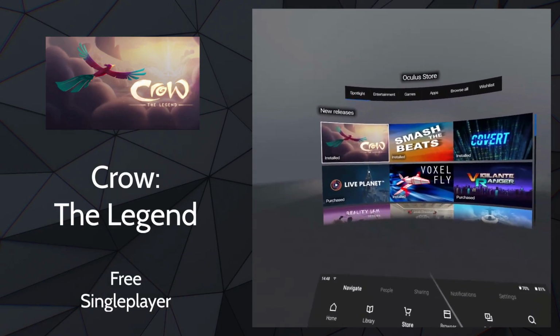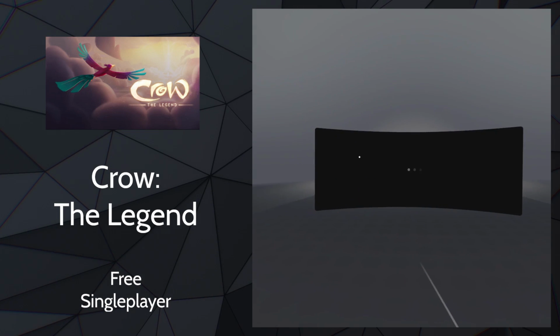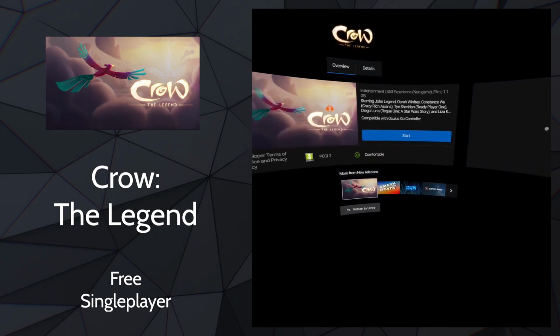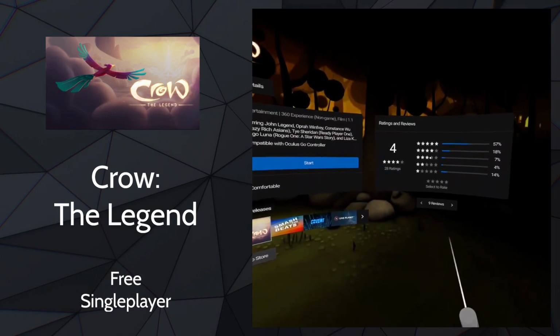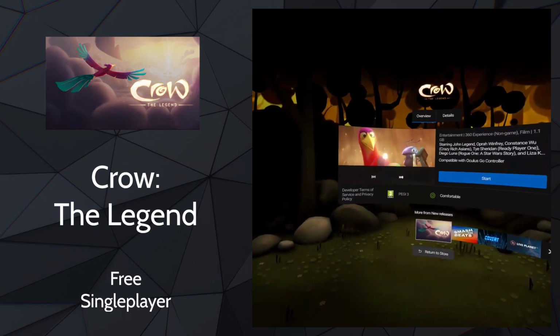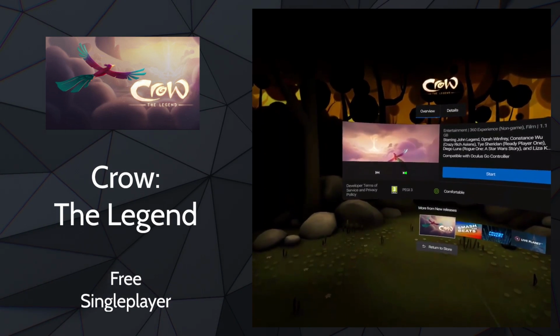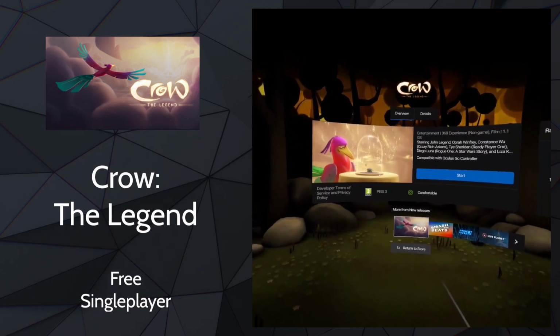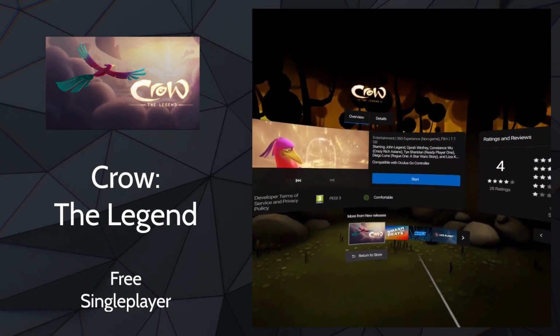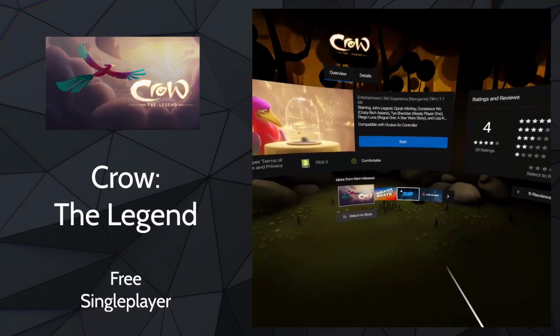So Crow's the first one. Crow is a short animated film, maybe 15 minutes long, and it costs $0. Scrolling through the screenshots, it is a very beautiful 360 3D animated video. Definitely well worth picking up, downloading and having a look. It's 1.1 gigabytes, but definitely worth a look.